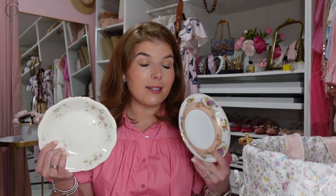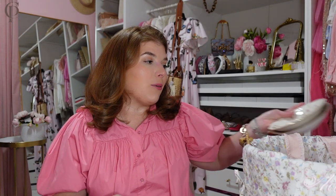So my one little piece of advice today is be okay with the mix and match. Embrace it. Love it. I promise you can't go wrong, and it will turn into your unique style, which I thought was really cute.